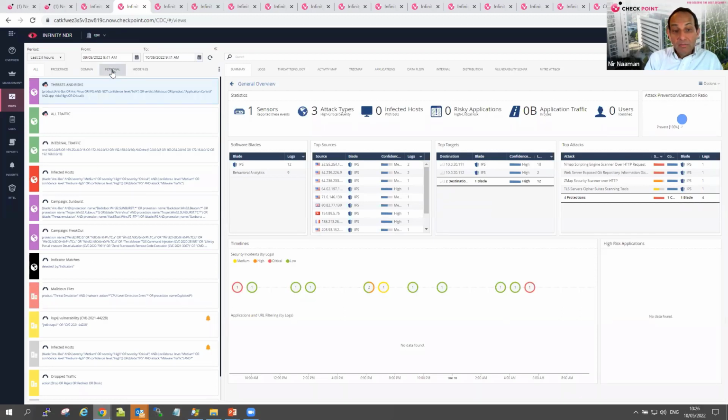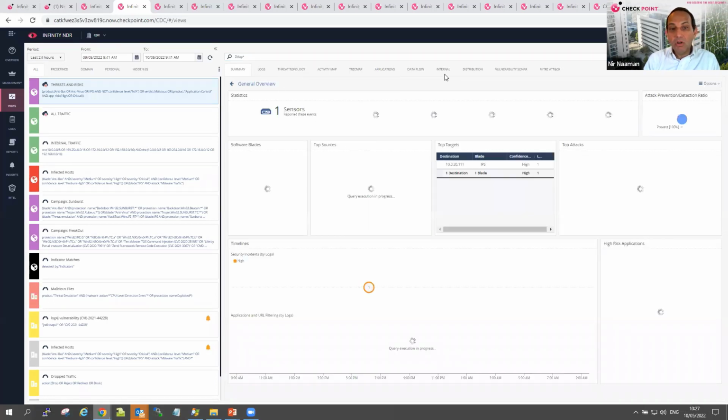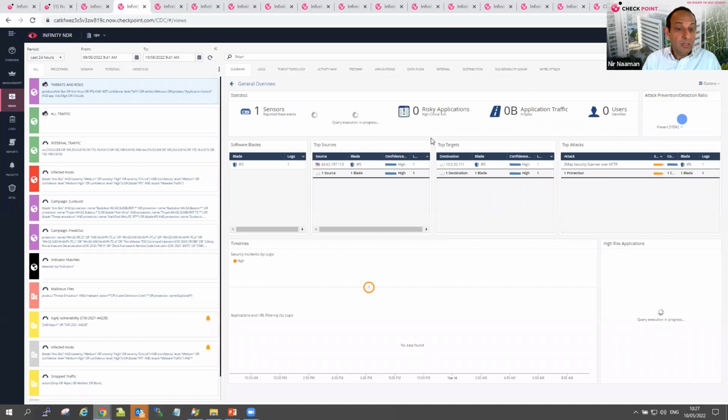And then, of course, the analyst also has his own views. So in the previous versions, I would use Notepad a lot just to say I want all of the filters done. This is much slicker and much more useful because I can toggle between these views. And then on the right-hand side, we have all of the visualizations for the current filter and the current user filter. For example, I can type something like ZMAP, and I will only see the ZMAP related attacks. And then I can use all of these visualizations to research it and figure out, is this good? Is this bad?